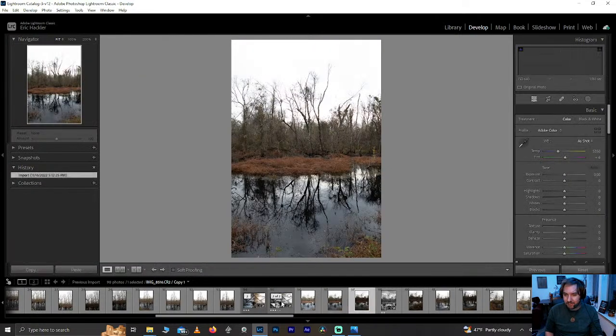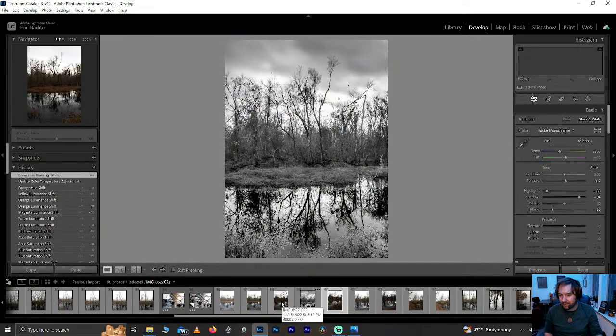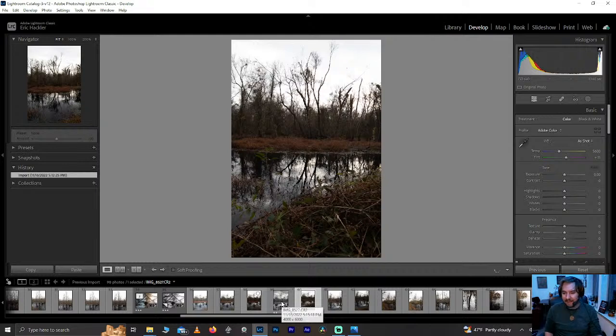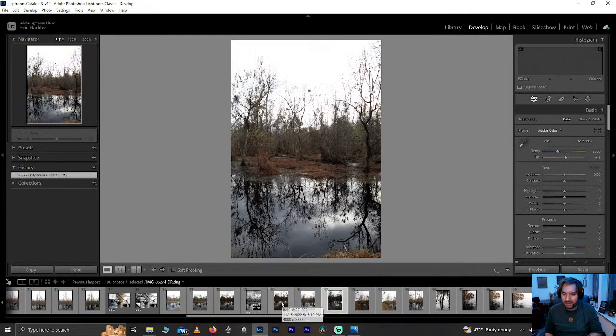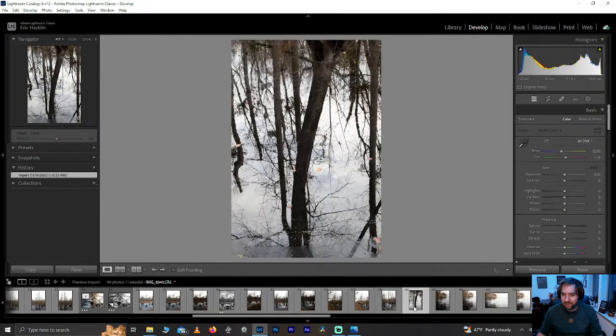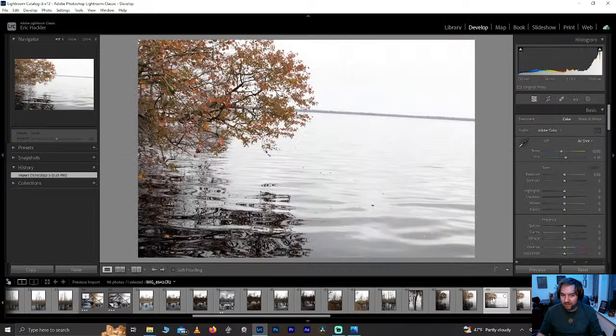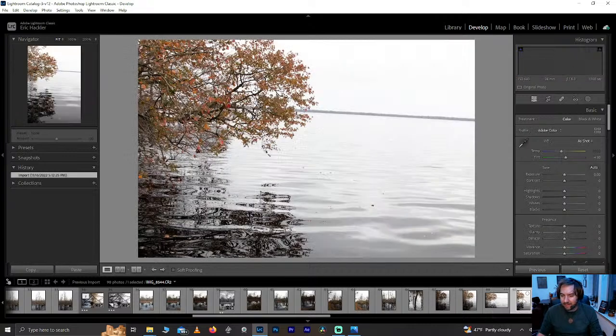Let's see. We played with this one already in this photo, which looks phenomenal. I think I'm liking that in black and white more and more. It's got a nice fine art photography feel to it. Thank you, Steffi.